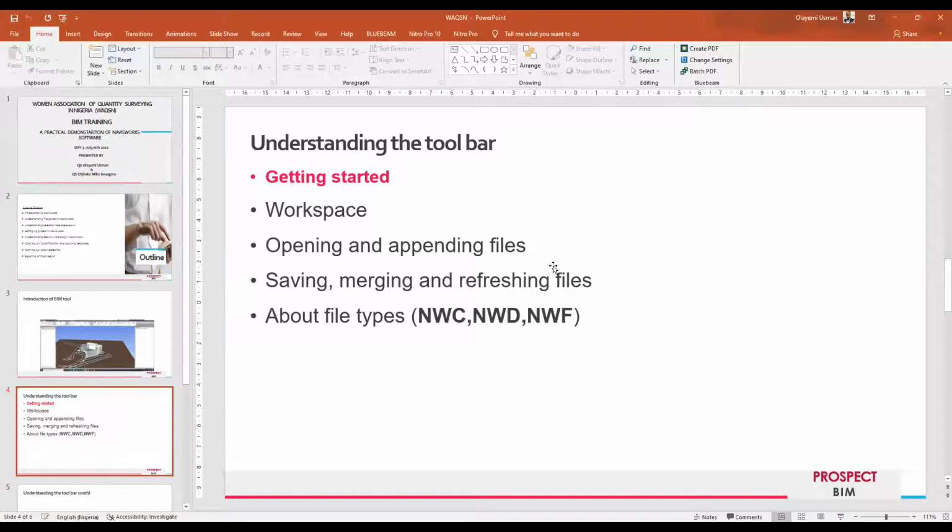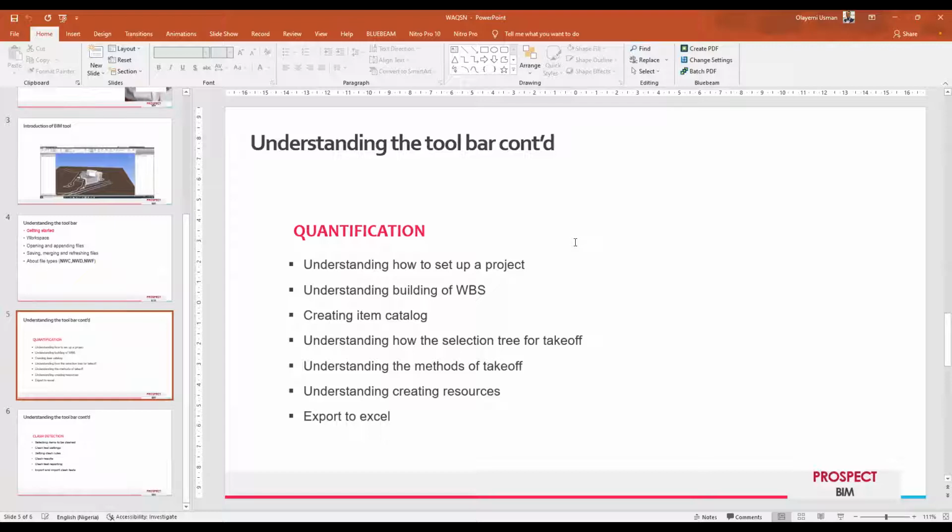Everybody's talking about BIM. And when you talk about BIM, the basic thing that you need to understand is that you should have a model. A model should be in a 3D format where you can visualize very well. And we need to understand that for Navisworks, there are 3 file formats. We have the NWC, NWD, and NWF. This we are going to be understanding when we are looking at the software.